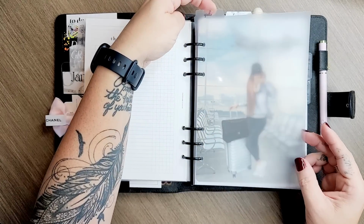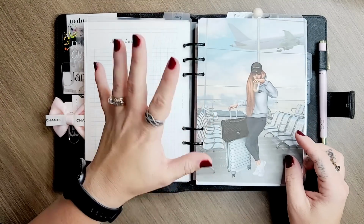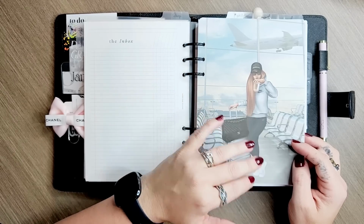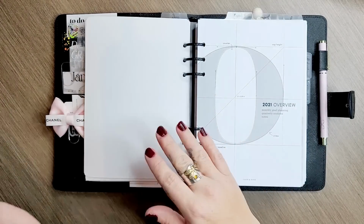Then I have this top divider that says goals. And for a while at the beginning of the month, I had my entire HB90 goal setting planner in here. But once I finished filling it out, I moved it into an older planner of mine because I don't need those sheets actively throughout the whole month. But that was in here.